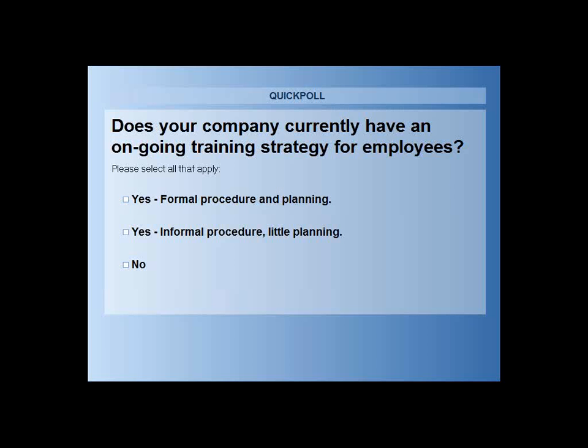Does your company currently have an ongoing training strategy for employees? Yes, formal procedure planning? Yes, informal, little planning, or no? And then just hit the submit, and we'll just keep rolling along.